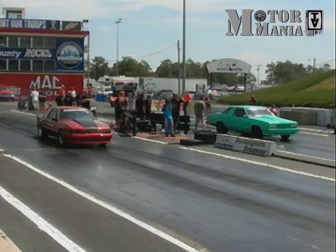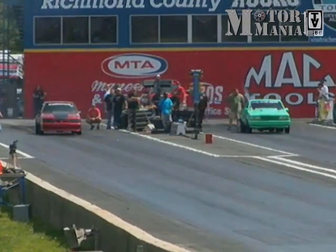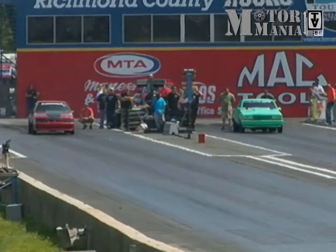All right, for the Outlaw Drag Radial guys, they're going to prep right after this red Mustang right here. So you got one pair and a single, and then they're going to prep, and the Outlaw Drag Radial cars are coming up.